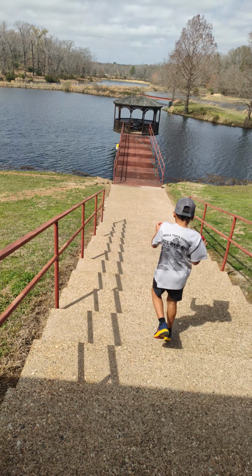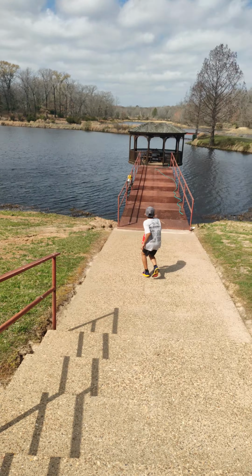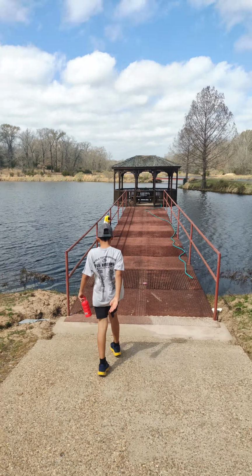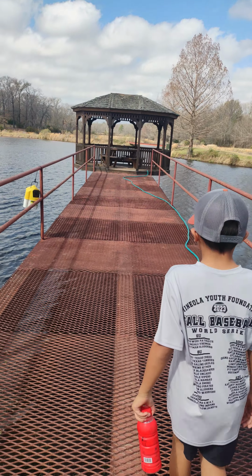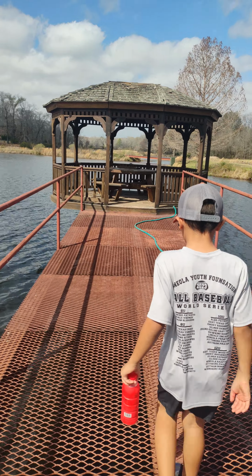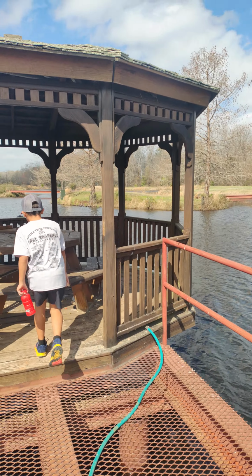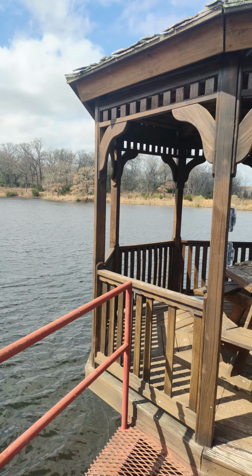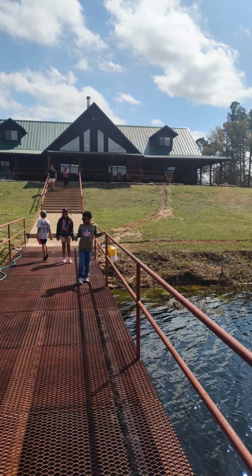Look at this. So they got the big gazebo down here. We're going to walk down to the gazebo. You ain't gonna fall. Big gazebo. Watch out, don't step in that pigeon crap right there. Look at that, right here at the gazebo. Man, it's gonna be fun, y'all. We gotta get this done.